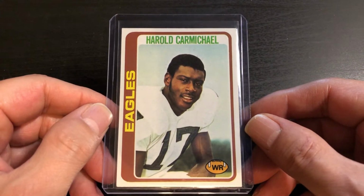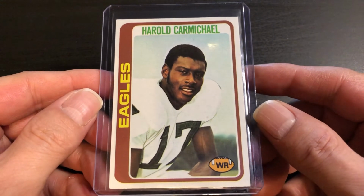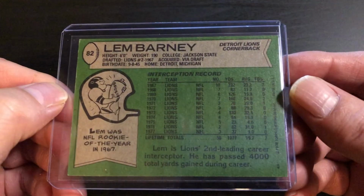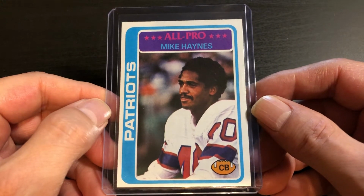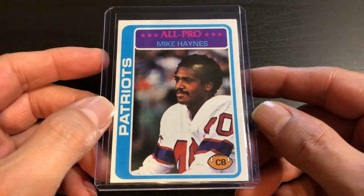Here's Harold Carmichael, another Hall of Famer. Pretty nice card, pretty nice condition. No complaints here. Another Hall of Famer, Lem Barney. Another 1978 card. Here's Mike Haynes, Hall of Famer. Nice card.